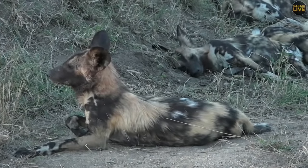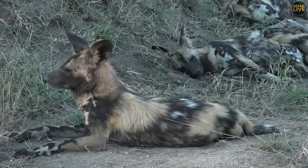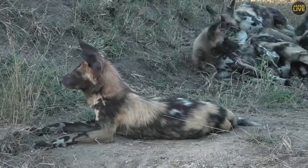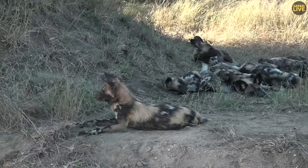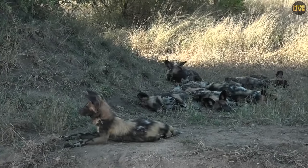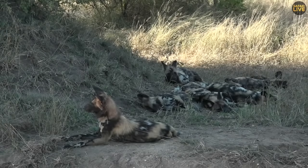It seems that only about 2 hours ago or so, they actually came across a lone lioness who had killed an impala. And the pack of dogs was able to chase off the lioness and steal her kill. So that's why they look so fat. And so they've only just finished eating. So I think they're probably going to be lying up here for a little while longer, busy digesting.